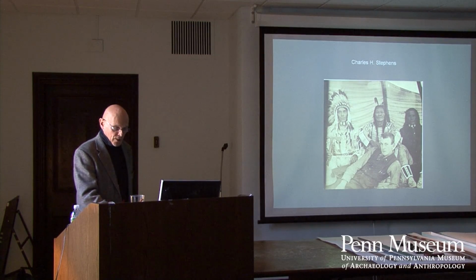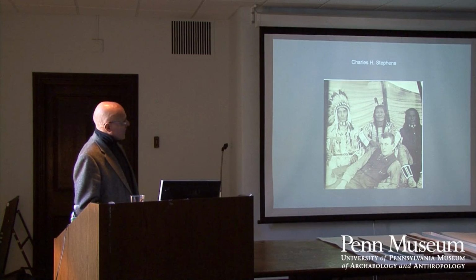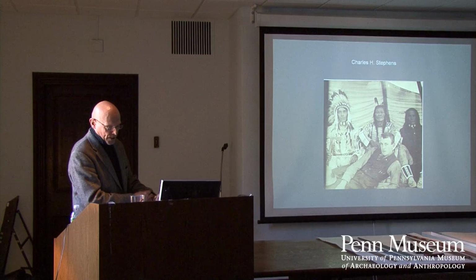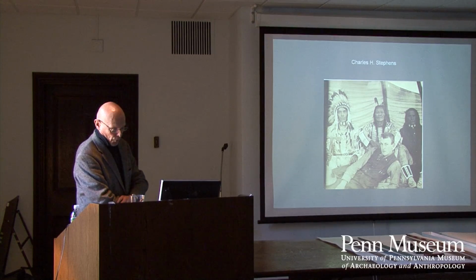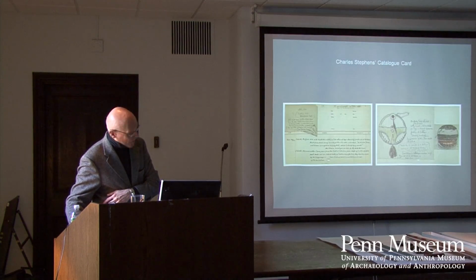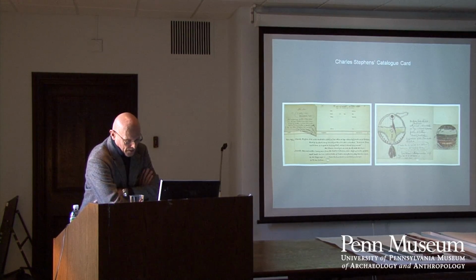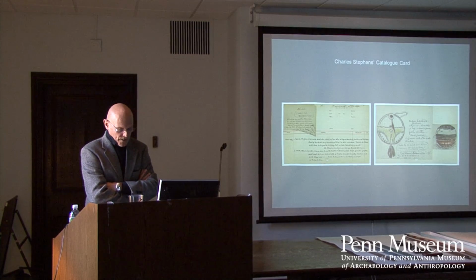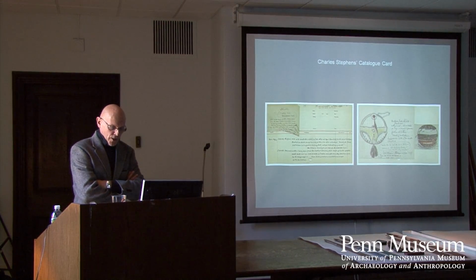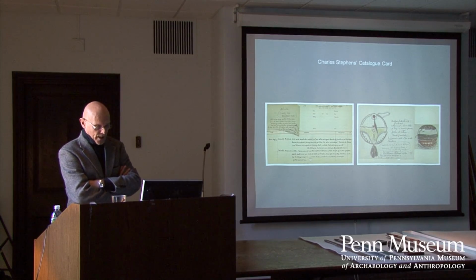Stevens was also an avid collector of Indian material. He died in 1931. When his collection of 1,400 objects came to the museum in 1945, it included note cards with beautifully rendered watercolors of the objects in his collection on the one side of the card, and on the reverse, detailed information as to provenance, date purchased, and price paid.